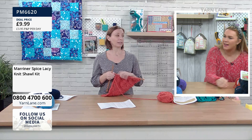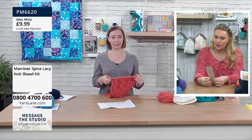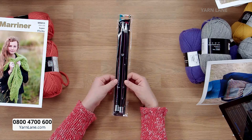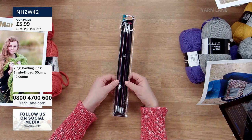So is this because of the super chunky yarn? It is, the bigger needles. Yes, we have traditionally a great selection. The thicker the yarn, the thicker the needle. Amazing. So there you go. These are the 12 millimeter needles. It's just having the right tools for the job, isn't it?